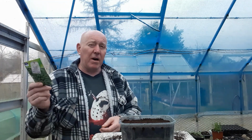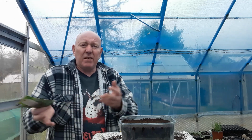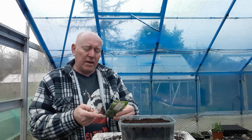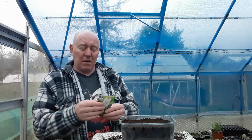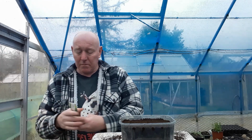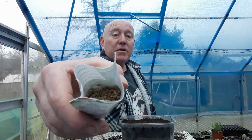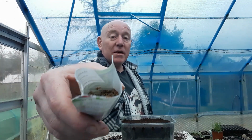Because normally when you buy seeds, it says on the back, you know, the contents is like 20 seeds, 50 seeds, 100 seeds. But this one says 10 running meters. So, sounds a lot. Wow. And there certainly is a lot of seeds in there.